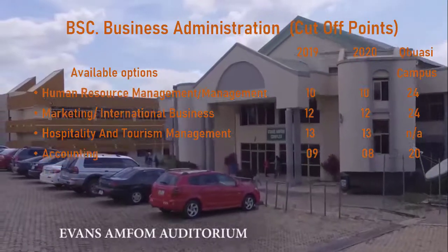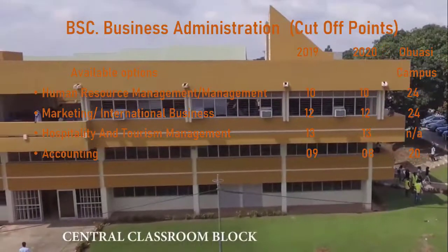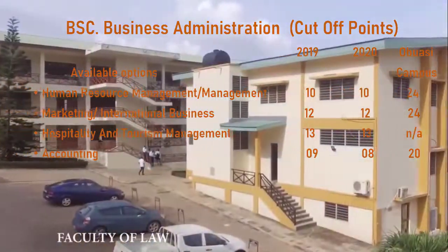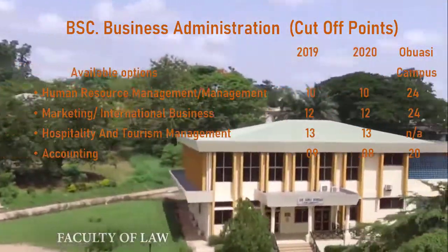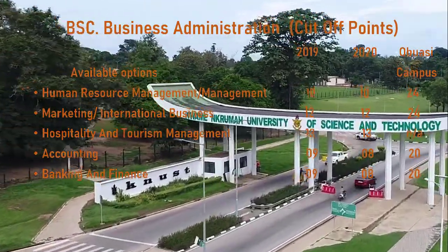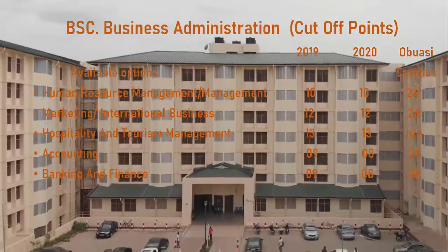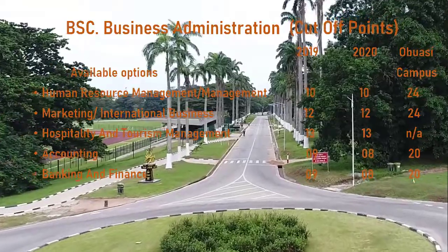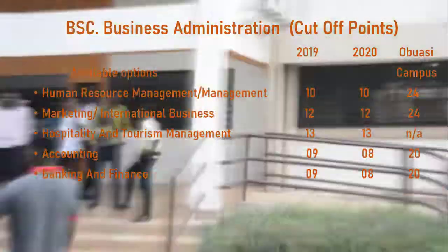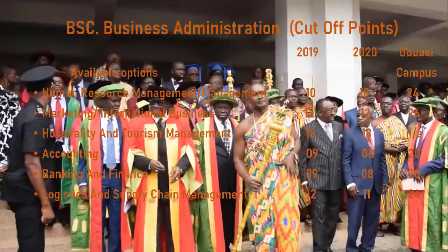The cutoff point for Accounting was set at aggregate 9 in the year 2019 and went further down to aggregate 8 in the year 2020. And the cutoff point at the Obuasi campus was set at aggregate 20 in the year 2020. The cutoff point for Banking and Finance was set at aggregate 9 in the year 2019 and came further down to aggregate 8 in the year 2020, and was also aggregate 20 at the Obuasi campus in the year 2020.